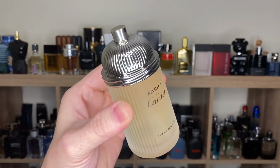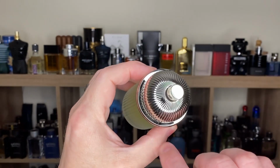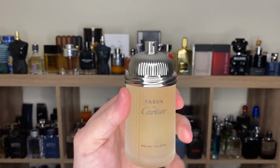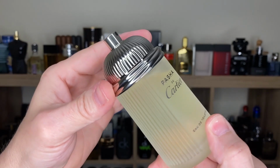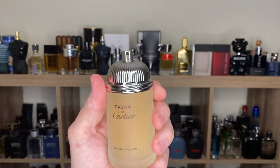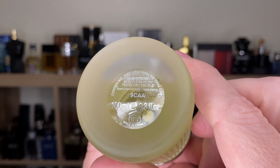Of course, Cartier is a designer and diamond broker. The very obvious thing about this fragrance is this is actually the adjuster on the clock. Beautifully elegant, as should be expected. The presentation is extremely elegant, extremely masculine, and very pleasant in the hand. Feels really, really good. Pasha de Cartier is an eau de toilette concentration.